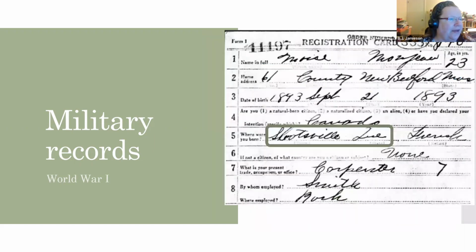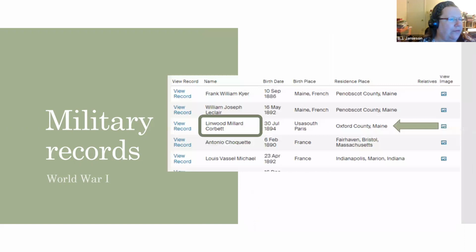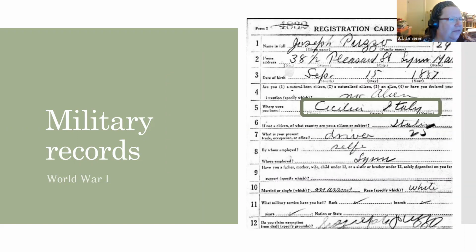Oops, wrong thing. I got one of these out of order. Oops, I don't know where it went. That's weird. Anyway, his brother is the next card, and it gives an actual town in Sicily that they were from. Well, I don't want to say I know for certain it's his brother, but they're living at the same address in Lynn, Massachusetts. They're both from Sicily.